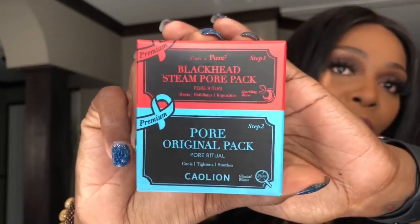Okay. Next up, I am seeing from, who is this from? Oh Lord, Caolion. I don't know how to say this, Caolion, and this is the Pore Blackhead Steam Pack and Pore Original Pack Duo. So this is what the box looks like, guys, right here.